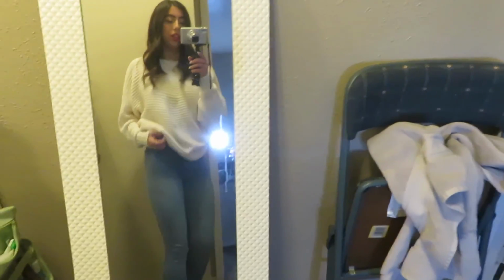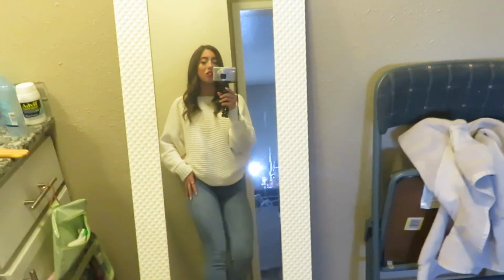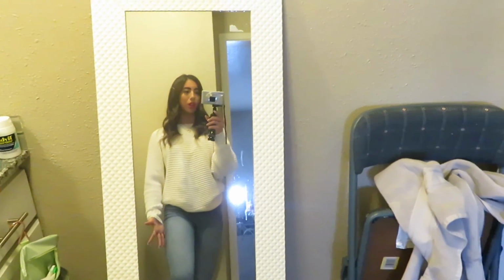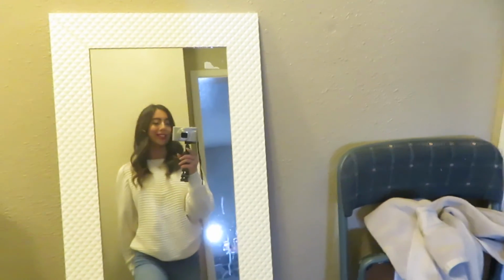I love these freaking jeans. I've been wearing them so much this week. I wear them all the time. They're so comfortable and they just look so good because they're like jegging jeans, so they're just super comfortable, but they're also like hella cute. So I don't know why I said it like that, but they're so freaking cute.